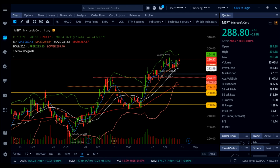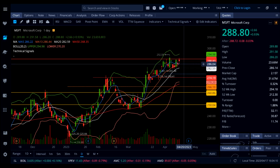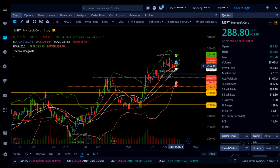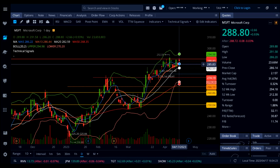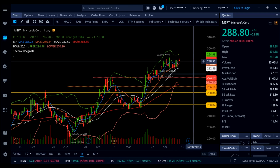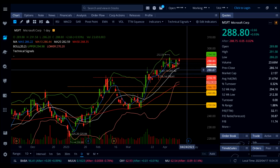They made money because 290 also was a resistance. And then what happened? 286. So if you shorted here, you made money today on Microsoft. And now it's trading above 286.45. That is going to be a key level to watch, blue line and orange line on this daily chart, 5 SMA and 13 SMA. So watch for 286.45 tomorrow as a support, and the resistance to break is 290, 294, and then Microsoft going all the way up to 300.